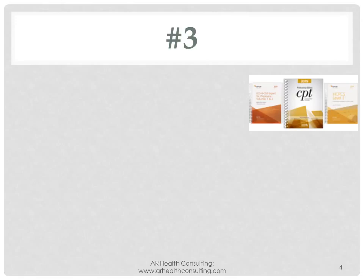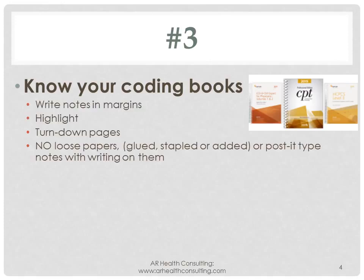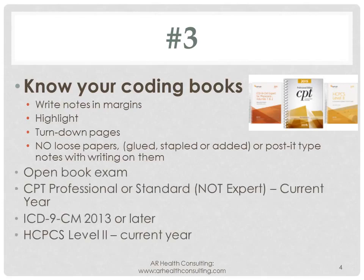Number 3, I can't emphasize enough that you need to know your coding books. I truly believe that if you are familiar with your coding books and know how to read them and interpret the signs and symbols, that you can code anything. This is especially important during the exam when you may be asked to choose between 2 answers that are very similar. To help you with this, you can write notes in the margins of your books, highlight anything, and turn down pages. However, you can't have any loose papers, whether they're glued, stapled, or post-it type notes with writing on them. Remember, this is an open book exam.